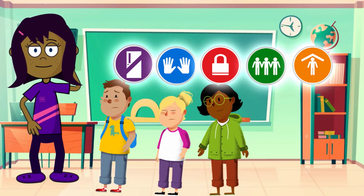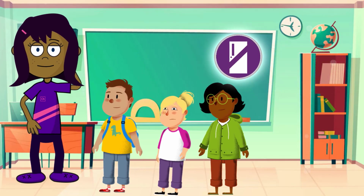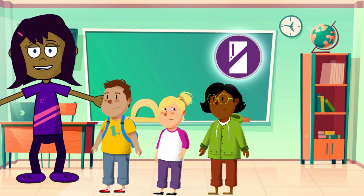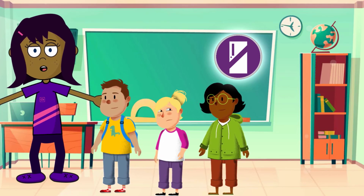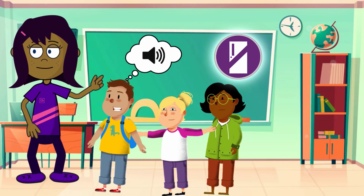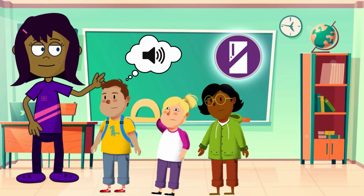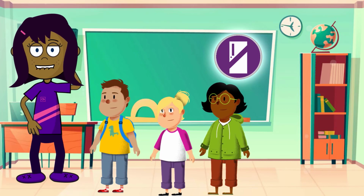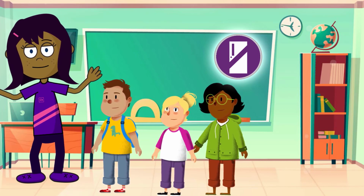Now, let's talk about the first protocol, hold. This means that we need to clear the halls and go to our classroom while the adults take care of the emergency. Trey, how will we know when there is a hold? Will an adult make an announcement on the PA system? Yes, they will. It will sound something like, "Attention staff and students, we are going to clear the halls."